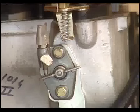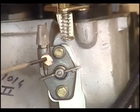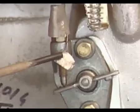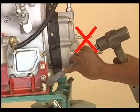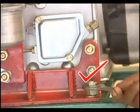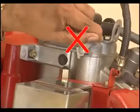Never tamper with the factory settings. Do not break the seals. These sealed units are to be handled only by trained mechanics. Never use a chisel and a hammer to tighten the engine foundation bolts. Use the right spanner. Do not use the decompression lever to stop the engine.